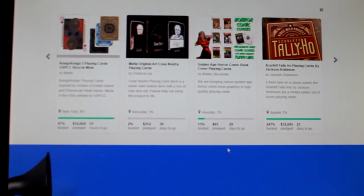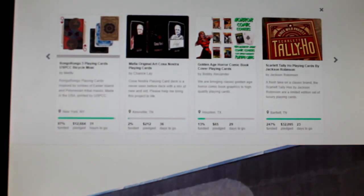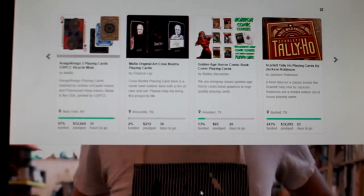That's just unbelievable. Next up we got the Mafia Original Art Cosa Nostra playing cards. 2% funded, 36 days to go. It's got a Mafia theme. It even has like Tony Soprano on one of the quote cards. It's got John Gotti. It's got all sorts of Mafia, New York Mafia related characters and figures.